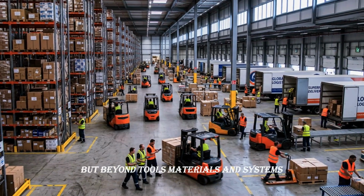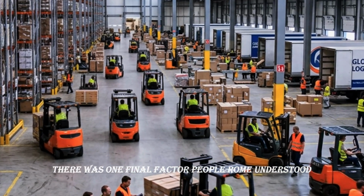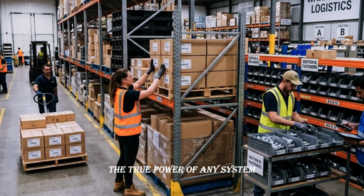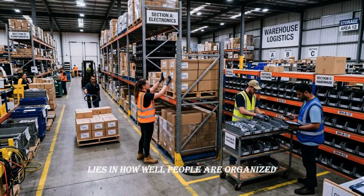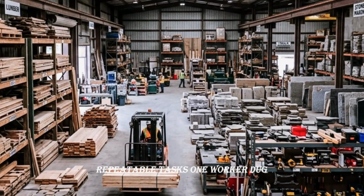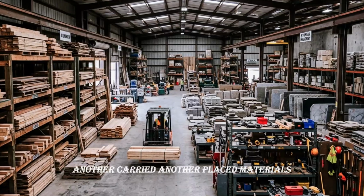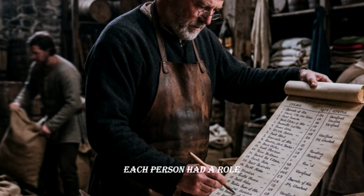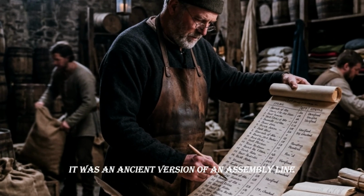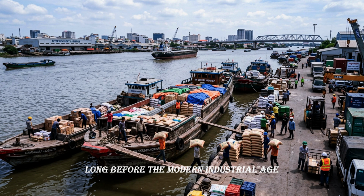But beyond tools, materials, and systems, there was one final factor: people. Rome understood something that many still struggle with today. The true power of any system lies in how well people are organized. They broke down massive projects into simple, repeatable tasks. One worker dug, another carried, another placed materials. Each person had a role, and together they formed a perfectly coordinated system. It was an ancient version of an assembly line, long before the modern industrial age.